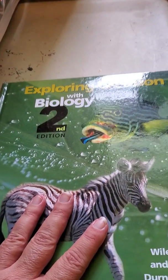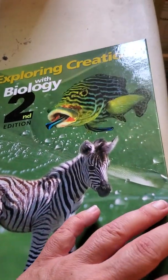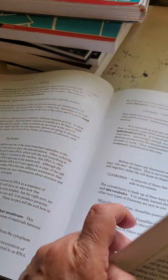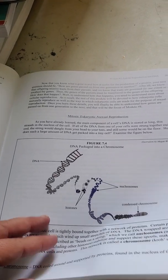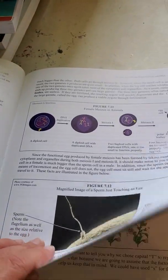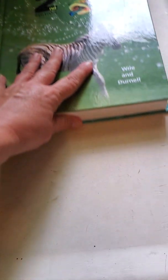For her science, we're doing, again, Apologia, Exploring Creation with Biology. Lissa is a little science nut. Hi again, kitty cat. And she really enjoys Apologia. So we're just going to keep on keeping on with our Apologia curriculum. It's also visually laid out really nice, so it makes it easy for her to read. And this is completely her. I don't have to do anything with it. I don't have to teach. She just does it all on her own.